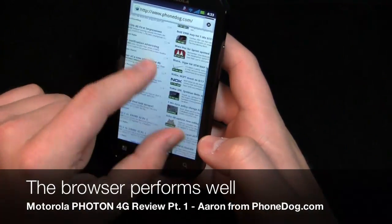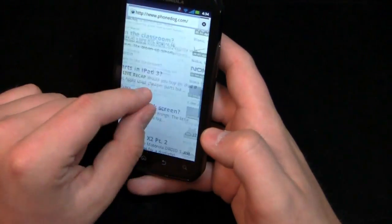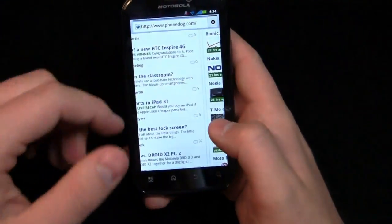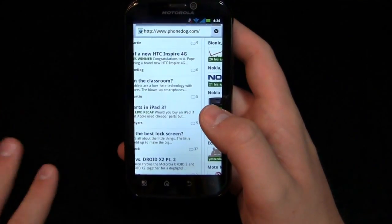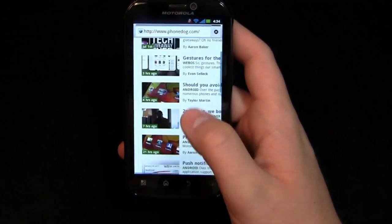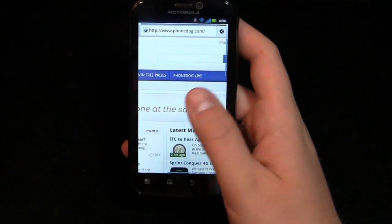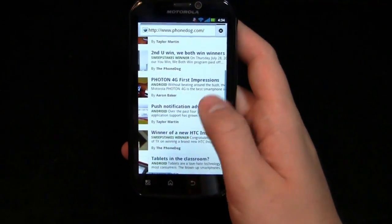All around this device is really fast. This Tegra 2 processor is very clear that it's running a great processor, and I've had no lag whatsoever in anything. And I compare that to the Droid 3, which is a great device, but there were some occasional issues with lag in the gallery, things like that with the camera. So it's kind of a testament to the Tegra 2 as opposed to the TI OMAP dual core that's in the Droid 3. But anyway, browser looks good.